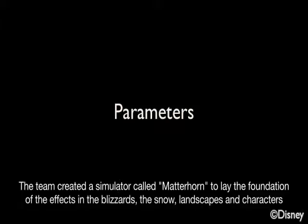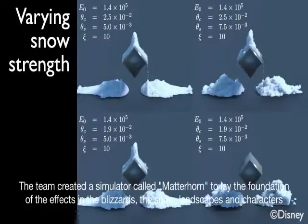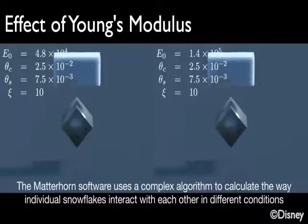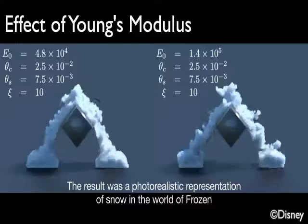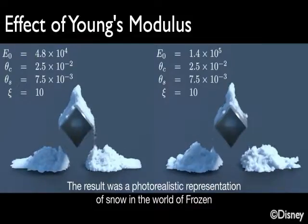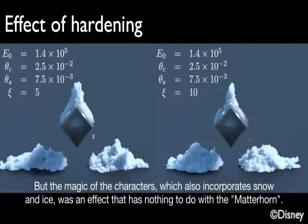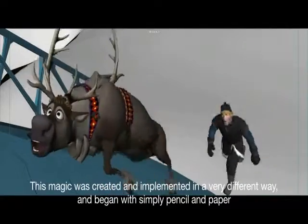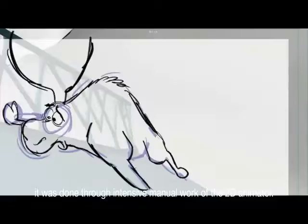The team created a simulator called Matterhorn to lay the foundation of the effects in the blizzards, snow, landscapes, and characters. The Matterhorn software uses a complex algorithm to calculate the way individual snowflakes interact with each other in different conditions. The result was a photorealistic representation of snow in the world of Frozen. But the magic of the characters, which also incorporates snow and ice, was an effect that has nothing to do with the Matterhorn. This magic was created and implemented in a very different way, and began with simply pencil and paper. It was done through intensive manual work of the 2D animator.